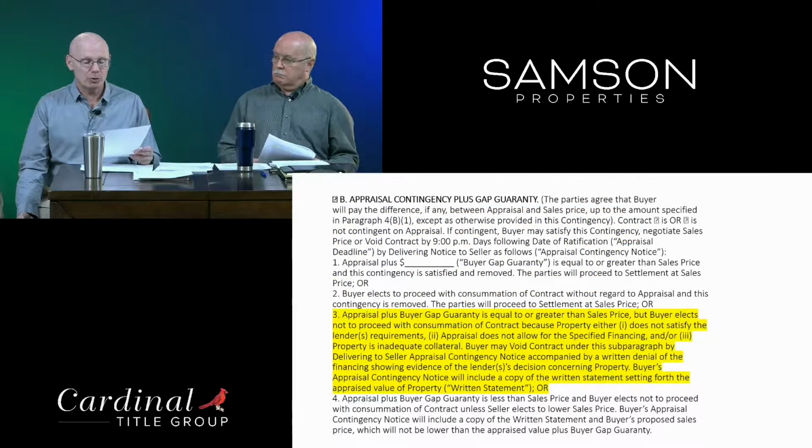Paragraph 3 is where the appraisal plus buyer gap guarantee is equal to or greater than the sale price, but the buyer elects not to proceed with consummation of the contract because the property either 1, does not satisfy lender requirements, 2, the appraisal does not allow for the specified financing, or 3, the property is inadequate collateral.